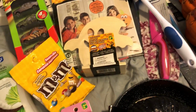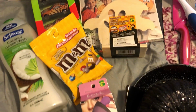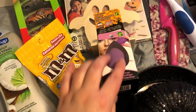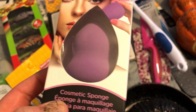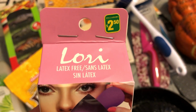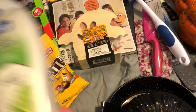Now I did get a Christmas decor item as well because they started putting their Christmas out, and we are in September, but I'm super excited to share that as well. So here, I picked up one of these makeup sponges. I needed a new one, so I picked up this purple makeup sponge. It was $2.50. I think Dollar Tree also sells these too, so I could have gotten it a little bit cheaper.